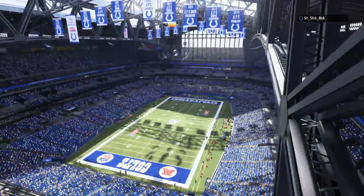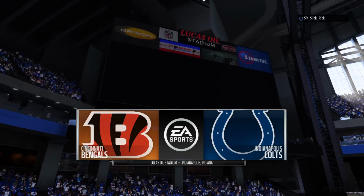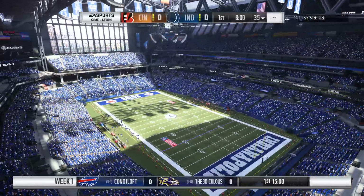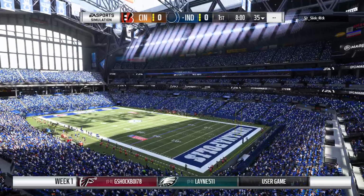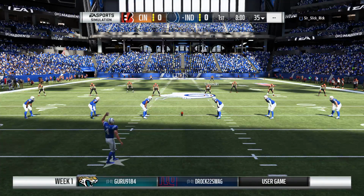All right, thanks, Coach. EA Sports coverage of the National Football League is on the air. Just a short time ago, smoke from the pyrotechnics filled the dome as the Colts made their way out of the locker room. We're set for football as the Colts get set to match up with the Cincinnati Bengals.